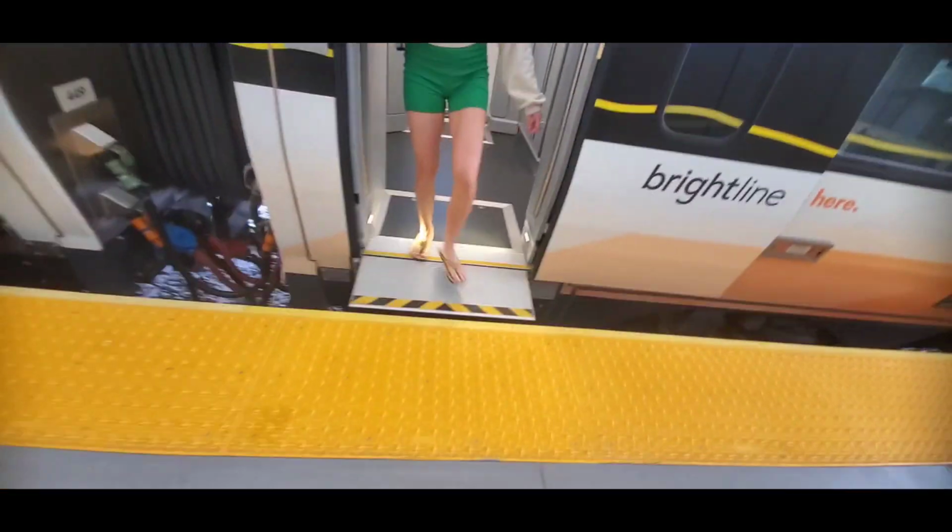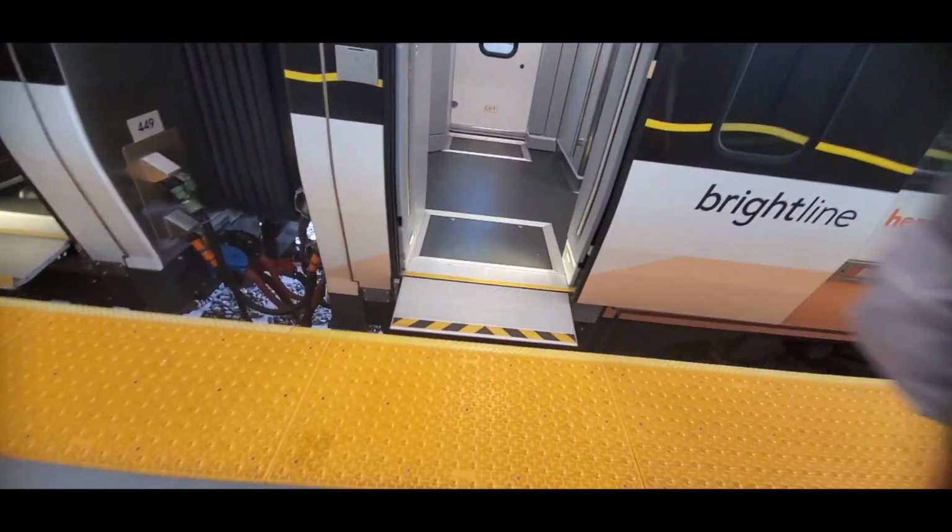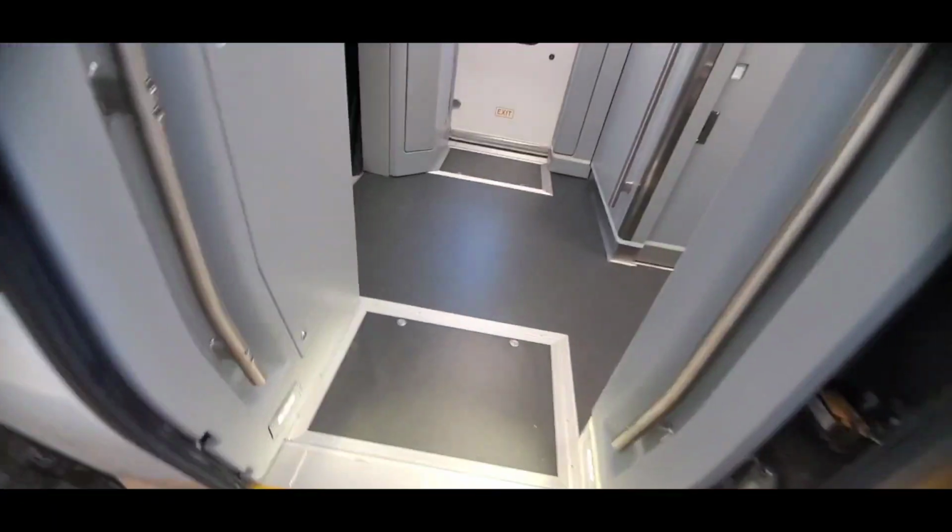Brightline, bright orange, will be traveling south. Our next stop is Aventura. Please watch your step and make your way to your assigned seats. We have assigned seating on board. Enjoy the ride.